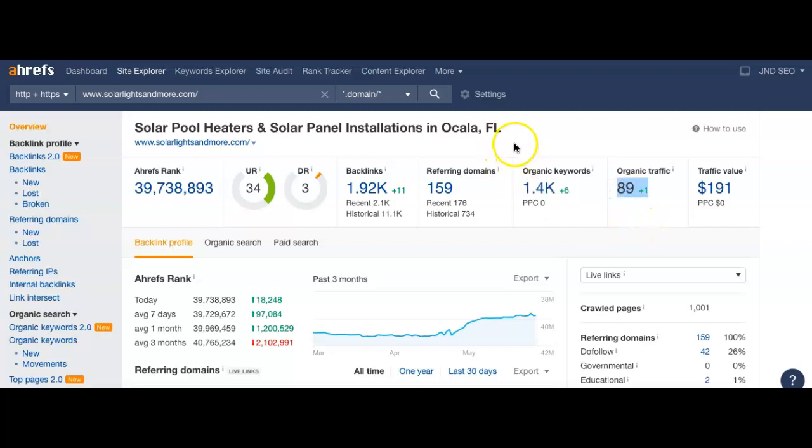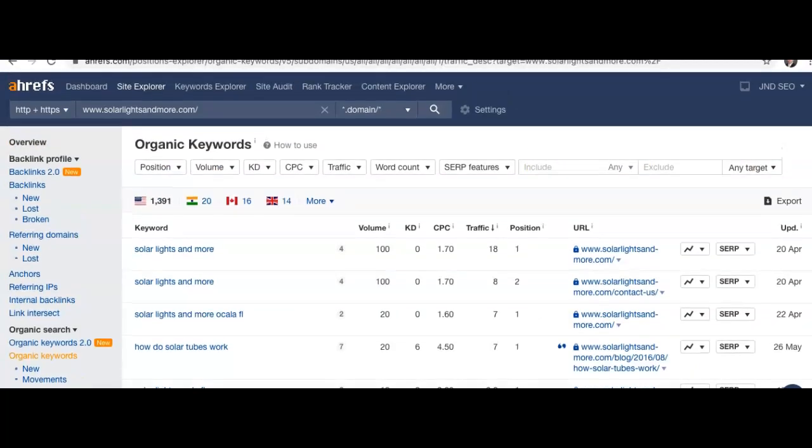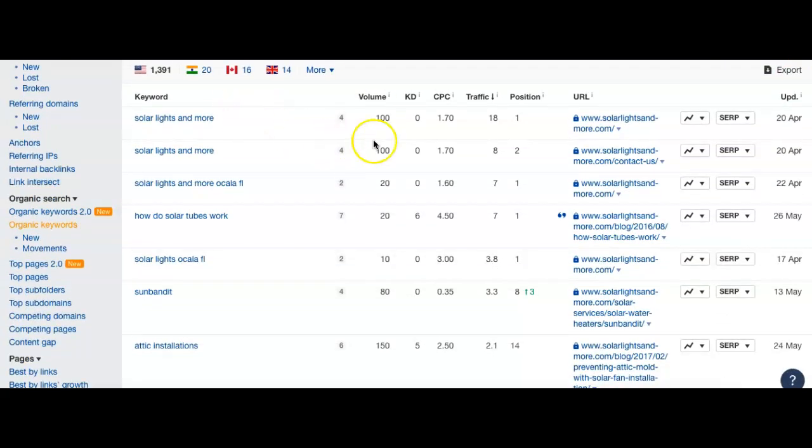So what I'd like to do next is look at their keywords, right? And they should have, hopefully, a few more specific ones. They do have their business name right at the top here, Solar Lights and More. 100 people do search them just like that. They're in the first position for that, so that's really good. People searching you by name know who you are. It's going to be some of your repeat referrals as well.